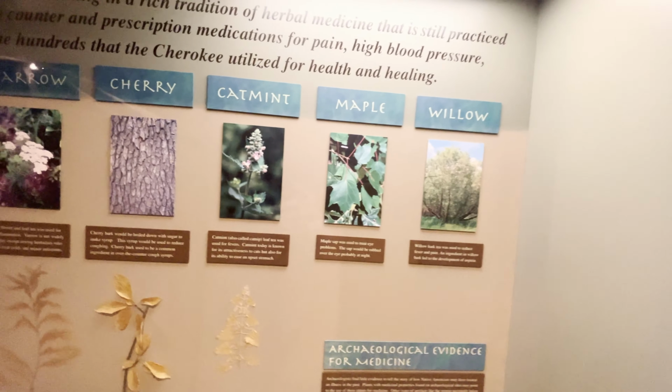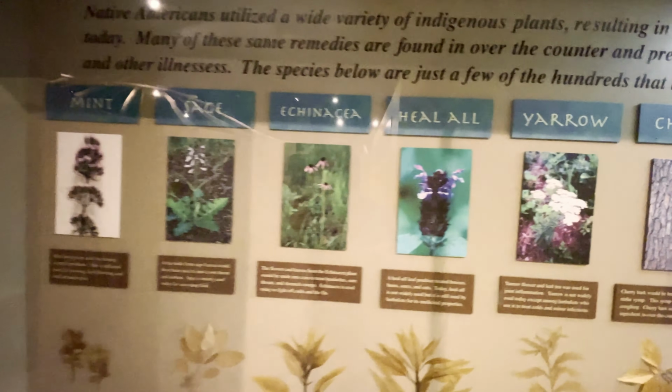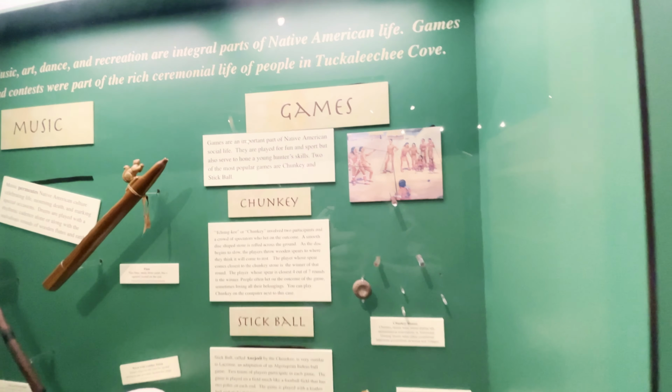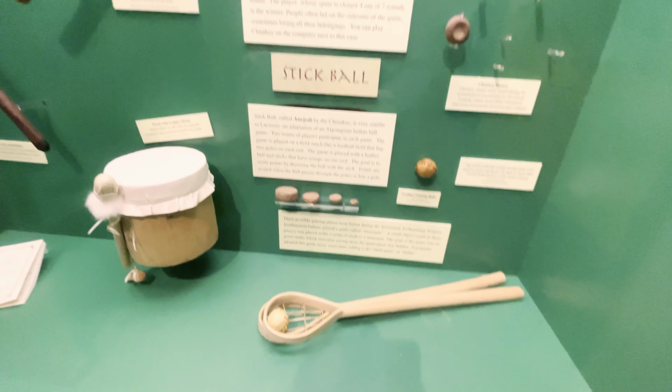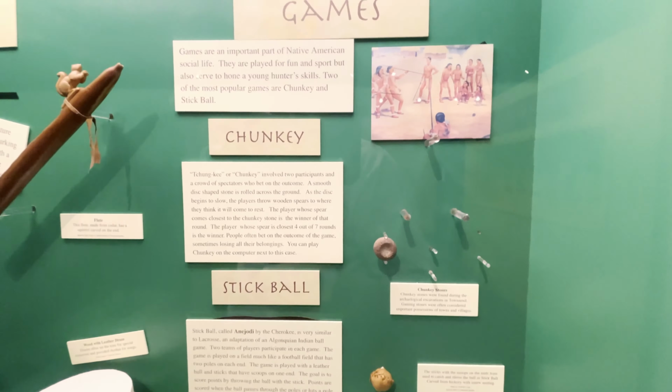We see a lot of herbs that grew wild and still do in the mountains today, to use to cook with and for medical remedies. Now we're getting into some of the Indian relics that we have here for music and things like that.